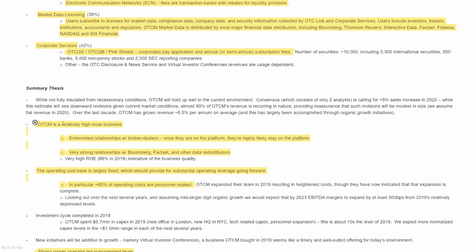Now, the company is a relatively high moat business where they have really strong relationships with the broker-dealers. Once they are on the platform, they are very likely to stay there. And they have very strong relationships with the high-profile clients that I mentioned. And the company is becoming more profitable as it grows since the operating cost base is largely fixed, which should provide for substantial operating leverage as the company gets bigger. And the biggest operating cost for OTC is personnel related, which is 65% of the operating costs.